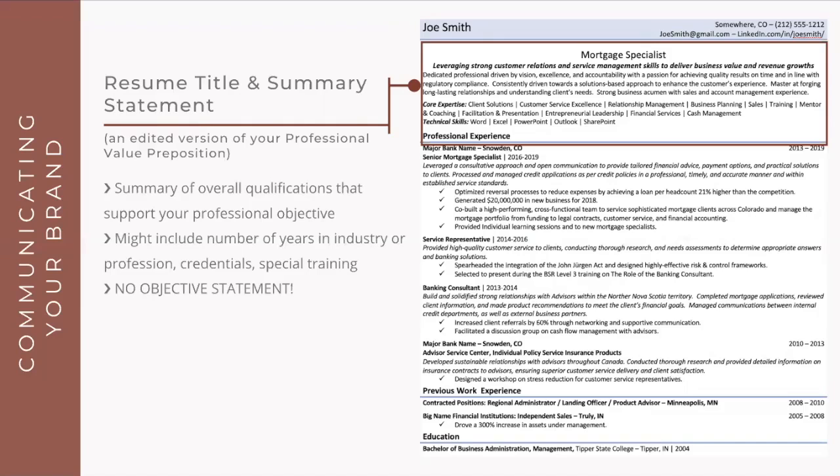Things like number of years in your industry, credentials, special training. But a word of caution here is do not use an objective statement. Don't use the term objective or objective statement, and don't make this an objective statement, such as looking for a new opportunity where I can do X or Y. This is a very outdated approach.